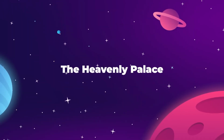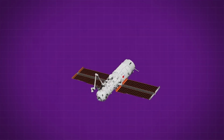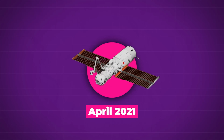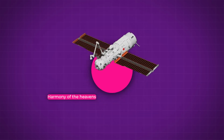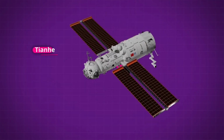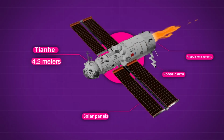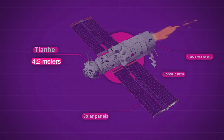The first module of Tiangong successfully reached orbit in April of 2021. This core structure is called the Tianhe, which means Harmony of the Heavens. The Tianhe is a 20-ton structure with a maximum diameter of 4.2 meters and contains everything necessary for a functional space station that can support a crew of 3.